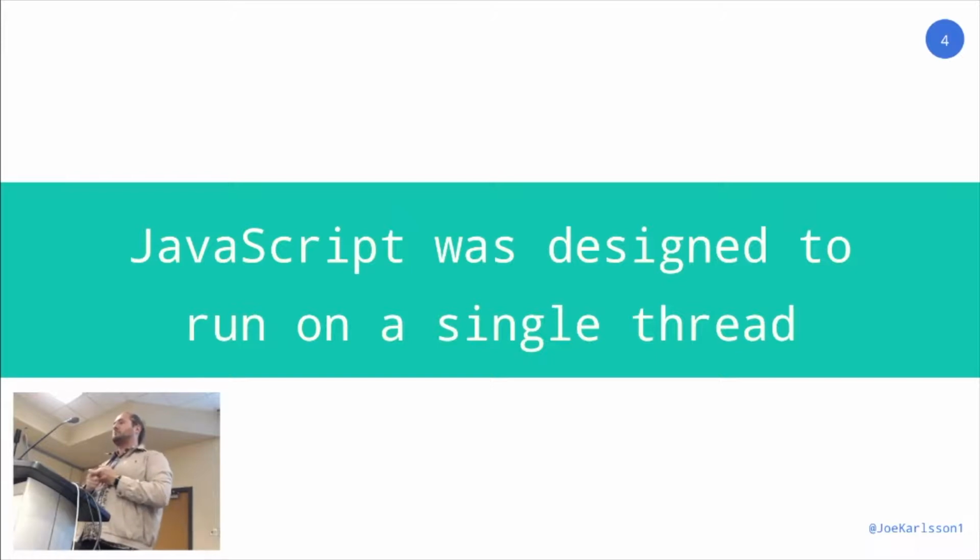First of all, threads. Does anyone know what a thread is? I'm talking about parallel processing here. I know it's also the end of the day. I'm the last session before the closing keynote, and everyone's brain is probably really full. I'm going to try to keep people at least awake.